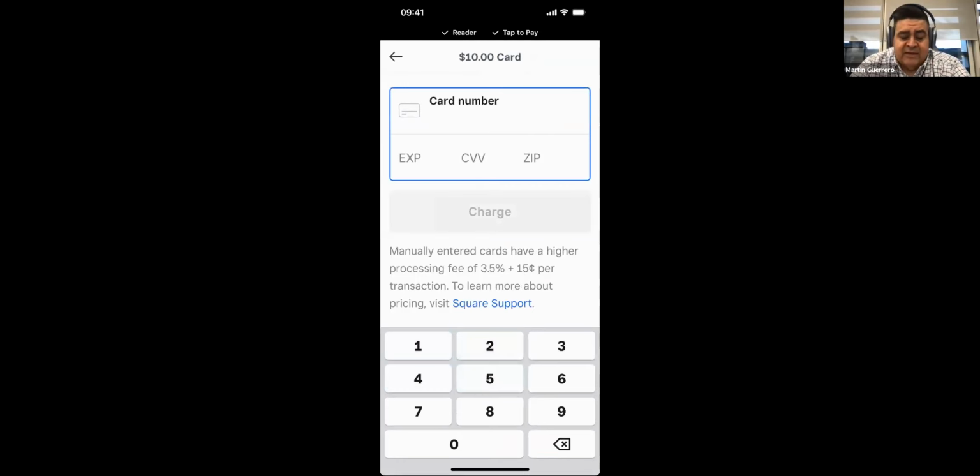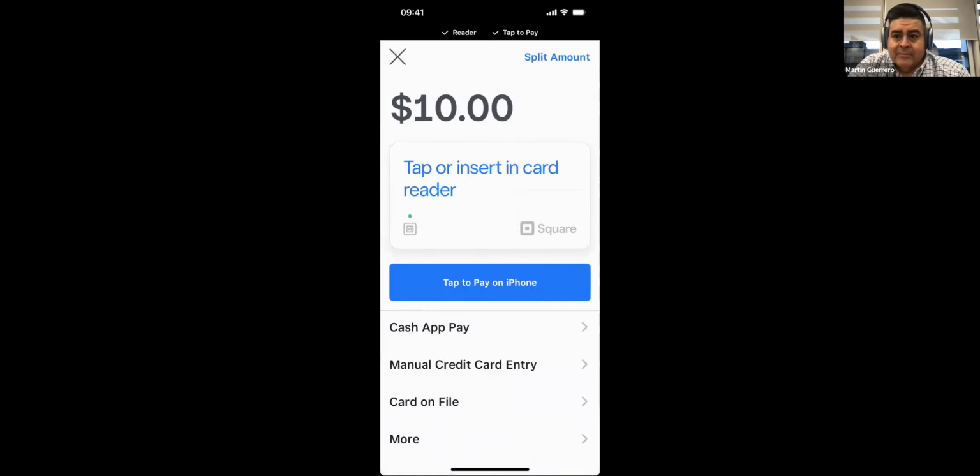manually entered cards have a higher processing fee. So whereas a dip, tap, swipe is 2.6%, you can see manual entry is 3.5% per transaction. So definitely a higher, riskier transaction, much more likely to fail if you have a chargeback, or be fraudulent. Again, you as a business can decide whether to do that or not. And you can see we allow it. I had removed it for that.